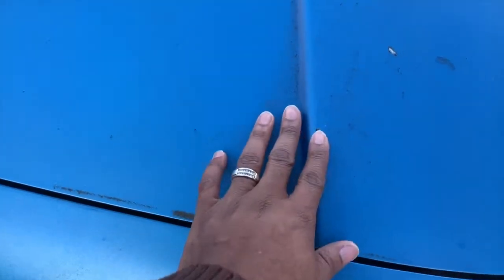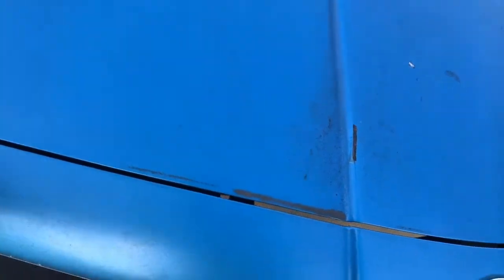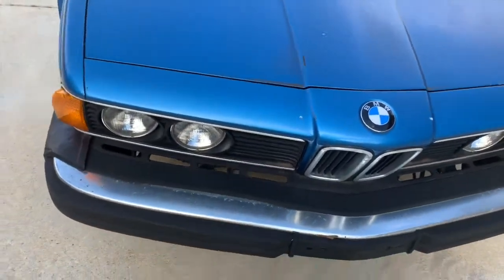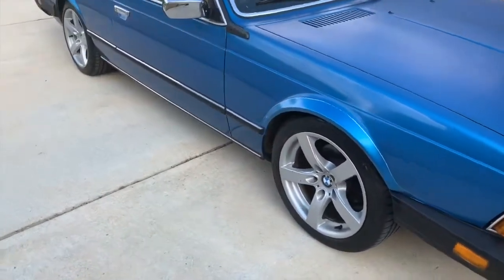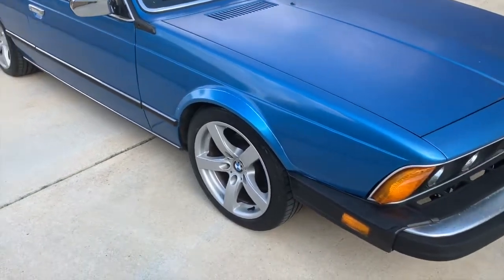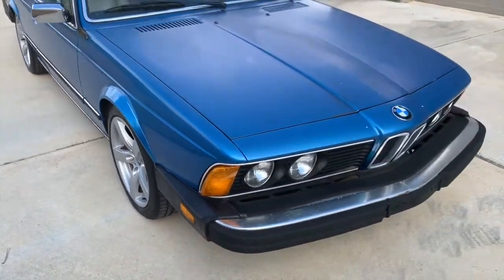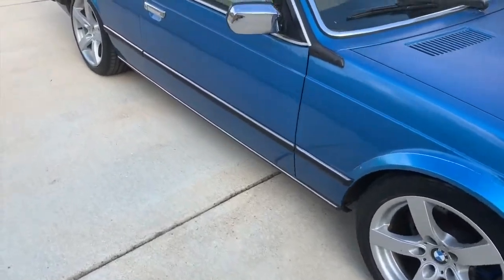A little rust right here. Is that dirt? Looks like a little rust. But this right here is definitely dirt. You get that all cleaned up a little bit better. What y'all think? Y'all think I should keep the same color, or go black? I think I like this blue. Definitely.